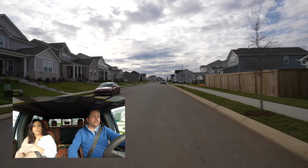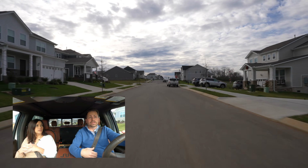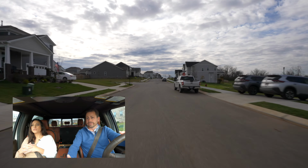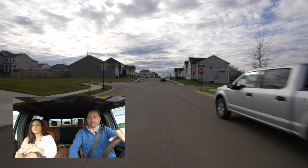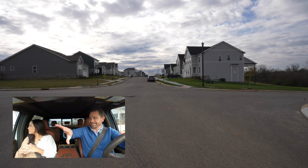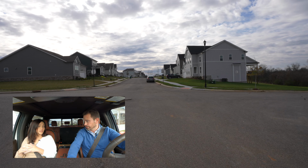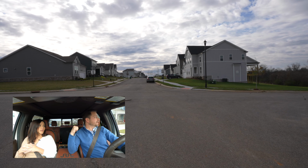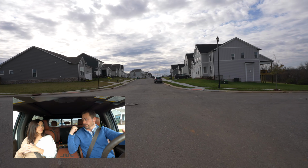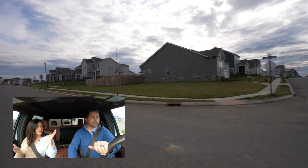So if you have enough time, you could come in here and say, hey, what lots are available to build on? And let's just take it from there. Okay. So off to the right, you guys can't see, but the neighborhood's going to extend a lot further back. So they're still going to build in here in the future. And we didn't see that behind us, but there was another section where they were still building. And there's a pond over there too, so that's always nice.